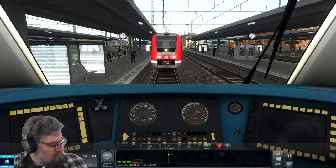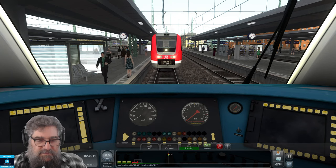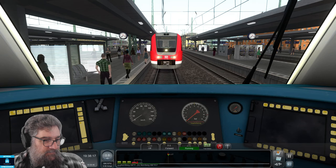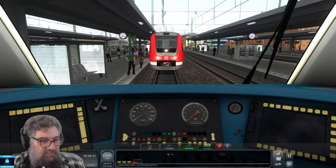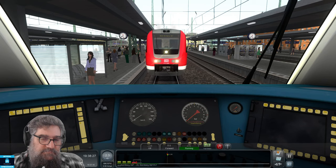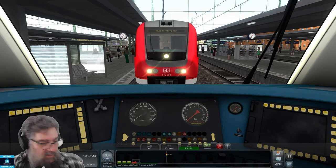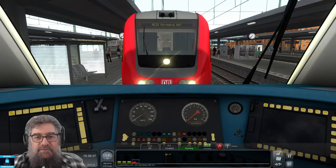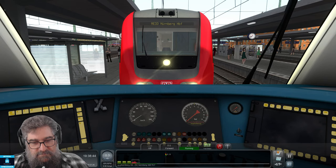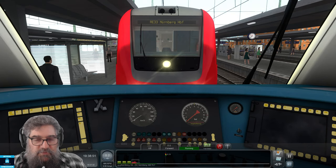You may now couple to the train in front of you. Prepare for bonkage. It's a cool thing about Schaku couplers.